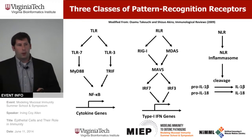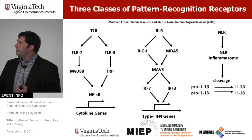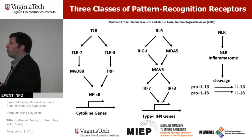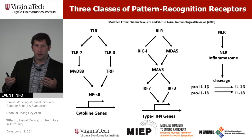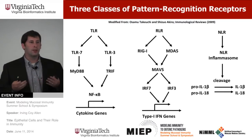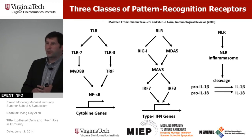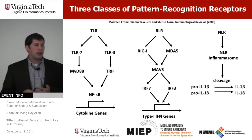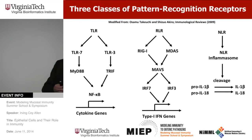Of those, only about half are well characterized. They've been identified but aren't very well characterized functionally. And of these, the best characterized subgroup are the NLRs that form a multi-protein complex, which is known as the inflammasome. This is a large multimeric protein complex that comes together upon activation of the NLR or the sensing of a pathogen. And they form this inflammasome, which is responsible for the processing and cleavage of pro-IL-1 beta and pro-IL-18 into their mature cytokines. So these two cytokines are really potent regulators of the immune response.